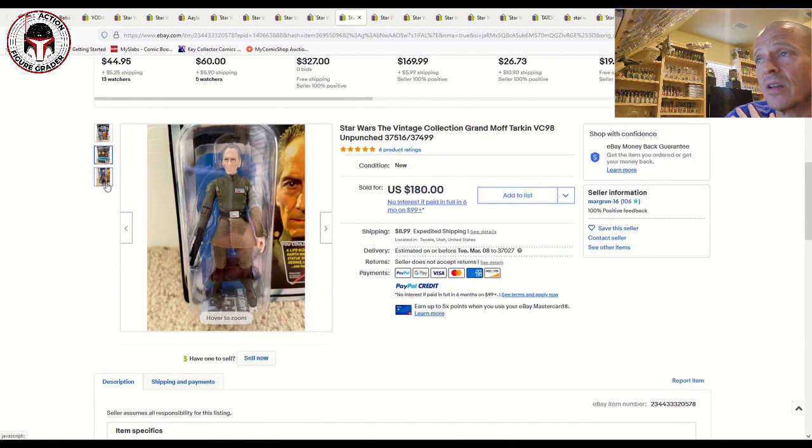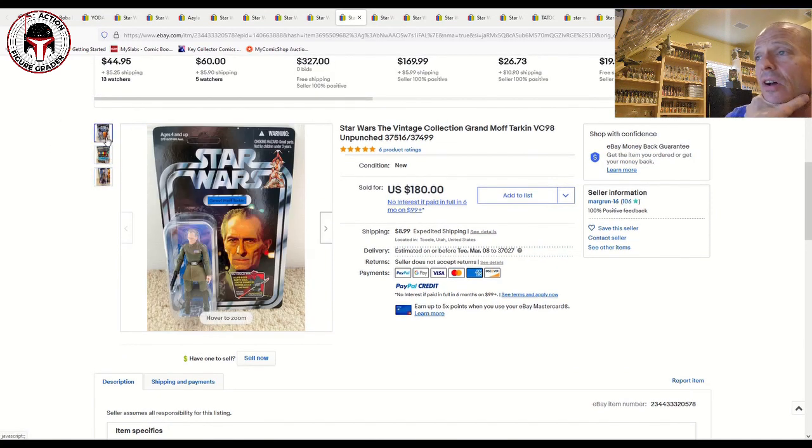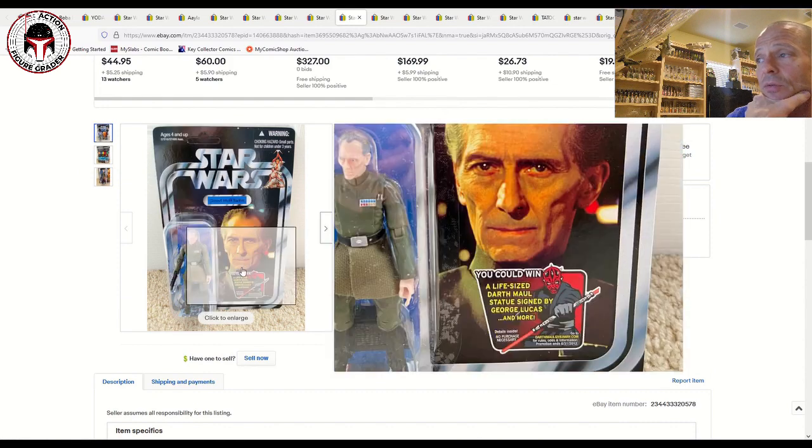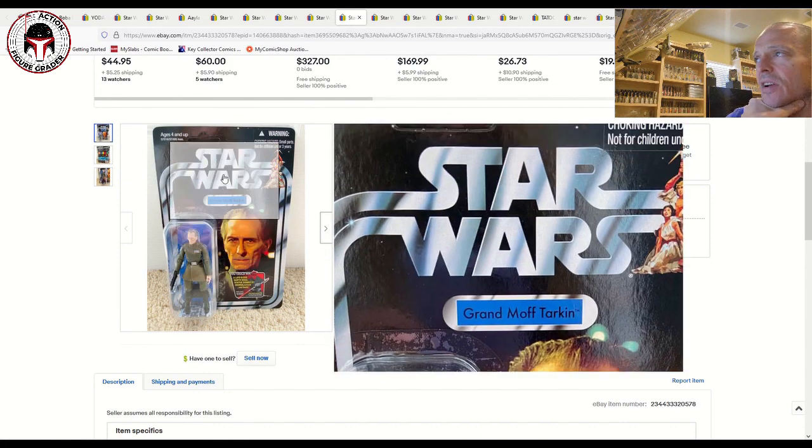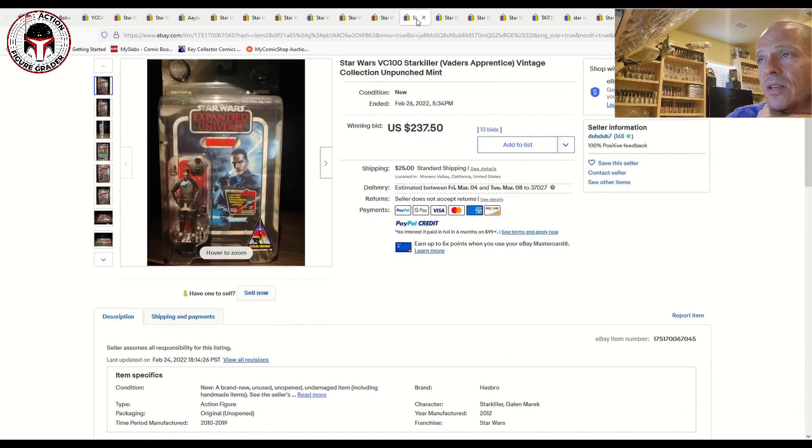I really love this one, and it's one that's definitely gone up quite a bit. This is the exact version I have with the Darth Maul offer. I think that's the one I have. I can't remember. I can't keep it all straight anymore. Here's another one that's in my collection I really like.